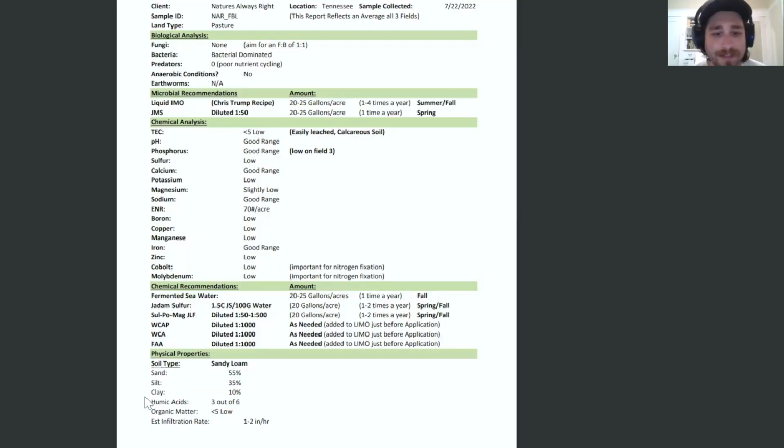The last thing that I'm looking at is at the bottom here, physical properties. So this is sandy loam. Using a simple jar test, you're about 55% sand, about 35% silt, and about 10% clay. That makes sense, right? When you look at that CEC, there's not much clay there. Humic acids, you're a 3 out of 6. Organic matter, you're below 5.